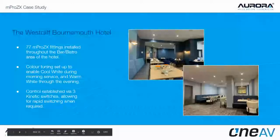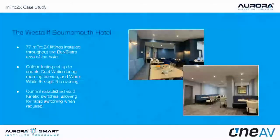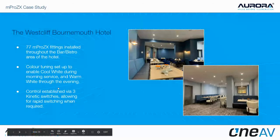The other nice thing about kinetic switches is you can literally put them anywhere because you don't need to wire them in. You can literally just plop them on the wall. They'll talk to your system via Zigbee, and they don't require any additional wiring, so you can put switches anywhere. In fact, I've literally got a kinetic switch right behind me on my stairs. So yeah, those are very nice.